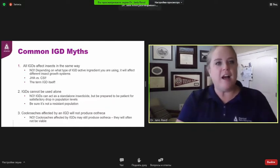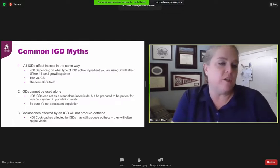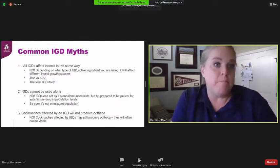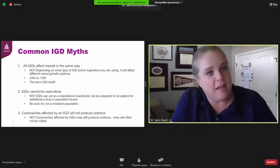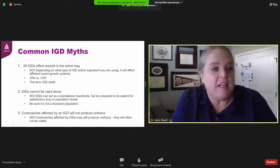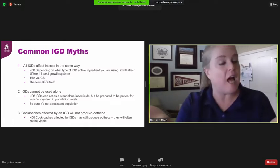Now I want to go over some common insect growth regulator or insect growth disruptor myths. The first myth is all IGDs affect insects in the same way. So I hope if you were paying attention when Heather went through her slides earlier today, that no, absolutely not. IGDs do not work the same way. They work in completely different growth systems, like Heather talked about, JHAs versus CSIs.